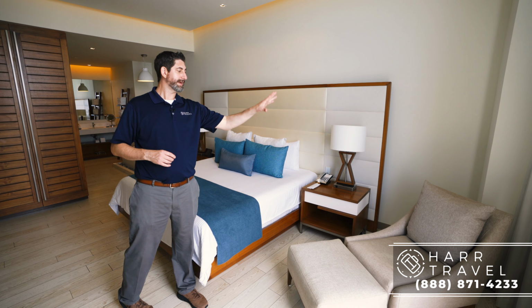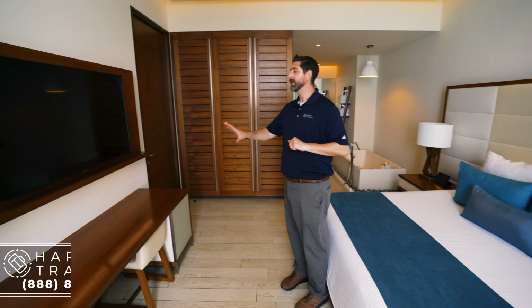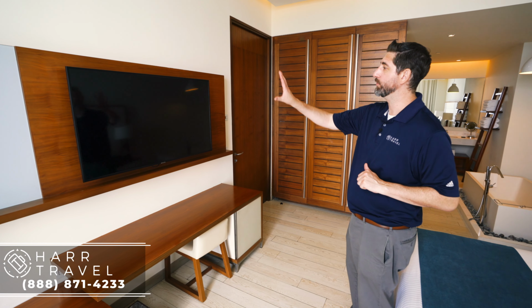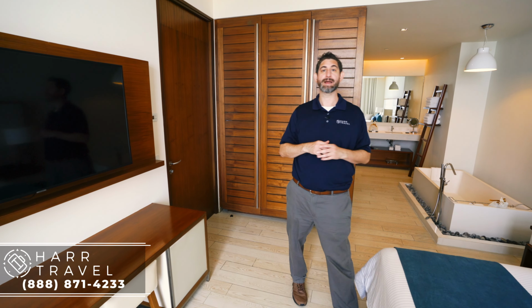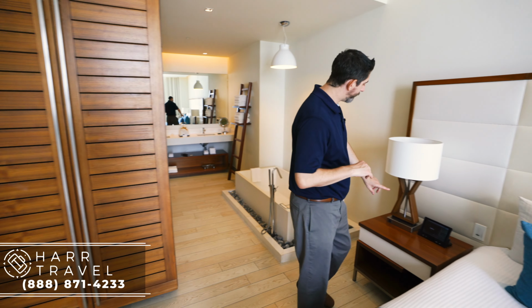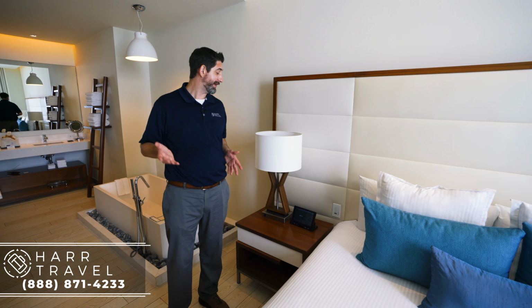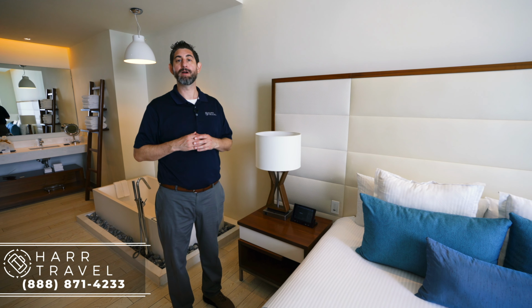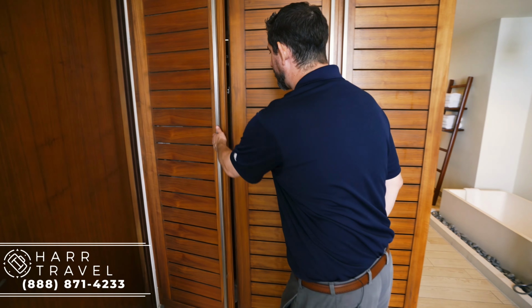Right here, you've got a nice lounge chair, and then continuing on, you've got more storage underneath, a separate writing desk just like in the other room, and your large flat panel TV. So between the three, you're gonna have three separate televisions. Continuing on to the other side of the bed, you've got one more plug over here. You've got that tablet once again, and because this is preferred club, you can even use it to order from the pillow menu.